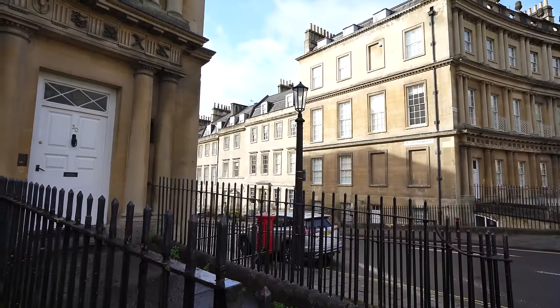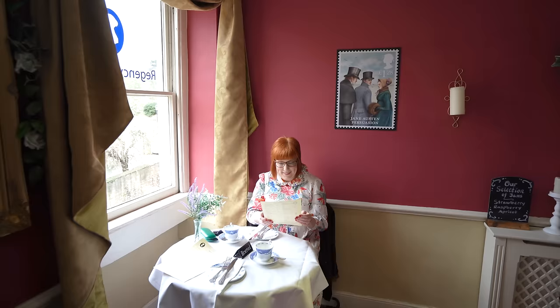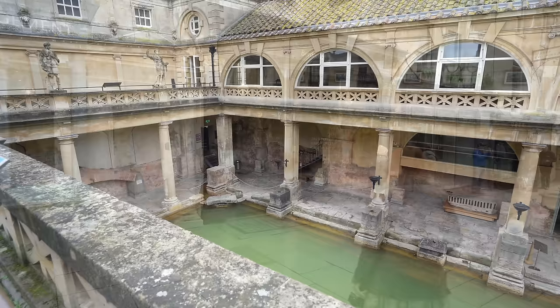Today we're delving into the world of Georgian Bath. One of the most famous residents was of course Jane Austen, and her presence is felt to this day. At the Jane Austen Centre, we're enjoying a scrumptious cream tea, we're visiting the Roman Bath, a fantastic shop, a gin bar, and of course, we walk around to capture the breathtaking architecture for you.